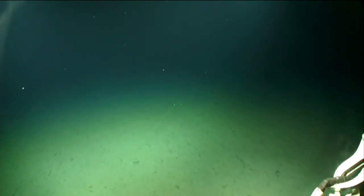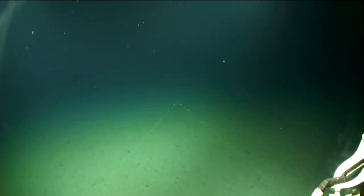That is. Oh, there's another Ipnops just to the left. There it goes, scooting away. Yeah, I suspect it is new, and it's pretty amazing. It's a very large animal, yet it's undescribed.